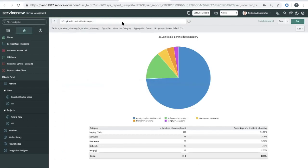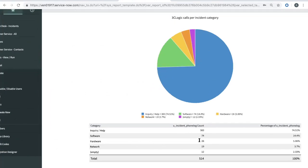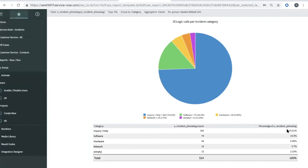So an example here is, for the different categories that you have within this example, apparently individuals can do general inquiries, they can call about software issues, hardware issues, or network issues. In this example, you can see the total distribution of calls across each. In this case, there seems to be a disproportionate number of calls for general inquiries. Maybe upon deeper research, you'll uncover that a lot of them have to do with password resets, something that could very easily be automated using ServiceNow orchestration.